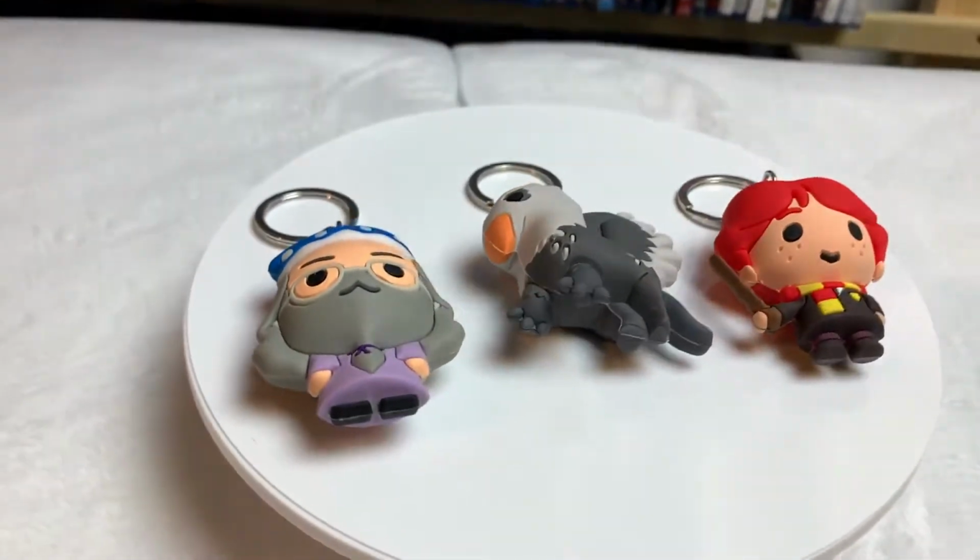And then the next one I opened up was Dumbledore. So loved that, if it'll stay focused here. Yeah, Dumbledore, super cute. I love these little figures. They are so cool. And then the last one I grabbed from Harry Potter, I opened it up and it was Ron Weasley. I always call him Beasley for some reason, but Ronald Weasley. So I think these things are super cute.